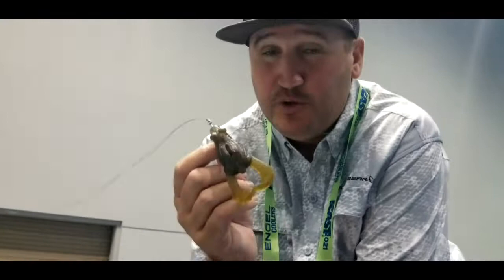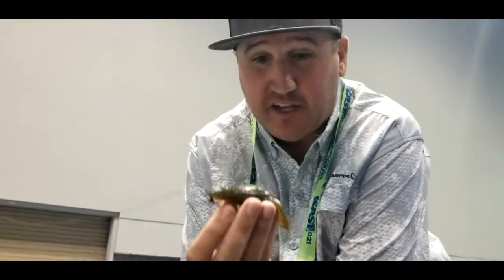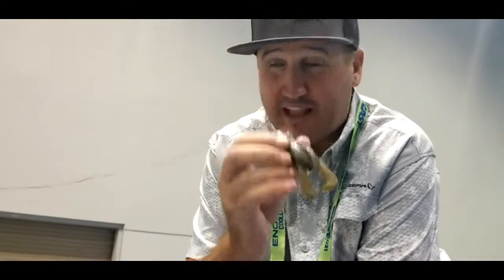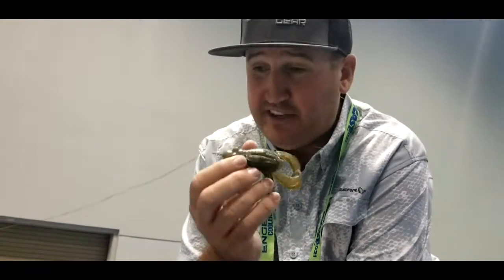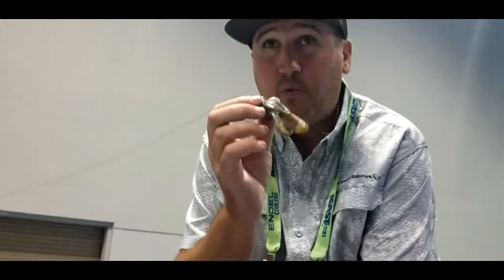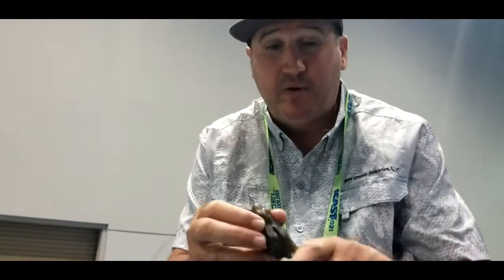Check this out. This is the new Savage Gear Duratec Toad right here. It's going to come with its own hook. This is a wider and heavier soft plastic frog. A lot of people use soft plastic frogs just as trailers for their buzz baits and stuff because they don't have a lot of weight. We made it heavier so you can bomb it in the wind.